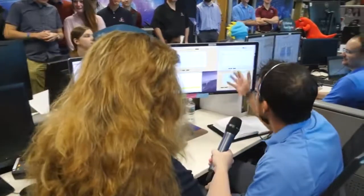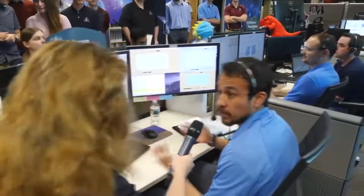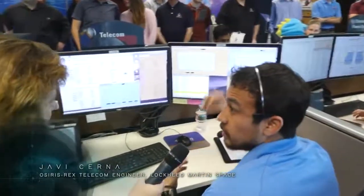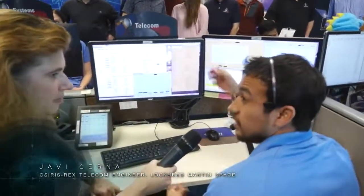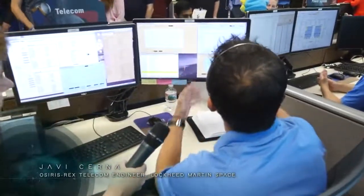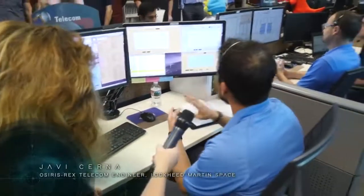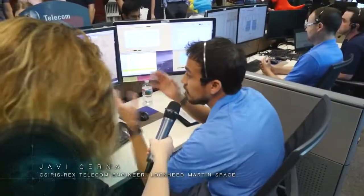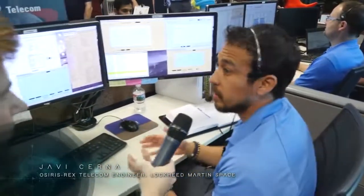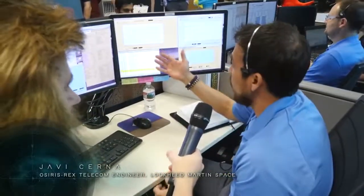So right now what I'm doing is I'm monitoring the transmitted signal from the OSIRIS-REx spacecraft. What's happening is the DSN has transmitted a radio signal to the spacecraft. The spacecraft has then taken that signal, turned it back around, and it's received here on Earth. And what I'm looking at is a real-time measurement of that signal. And that gives us 2 things. It gives us quick access into how well the comm system is performing. But additionally, it also provides us with Doppler, which is the change in velocity of the spacecraft, which is crucial information that the navigation team uses to assess how things are happening as we approach the burn.